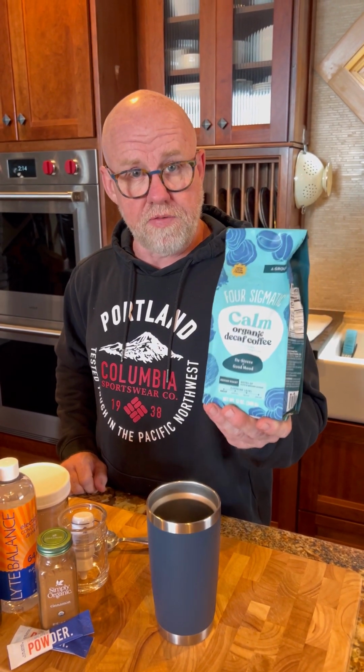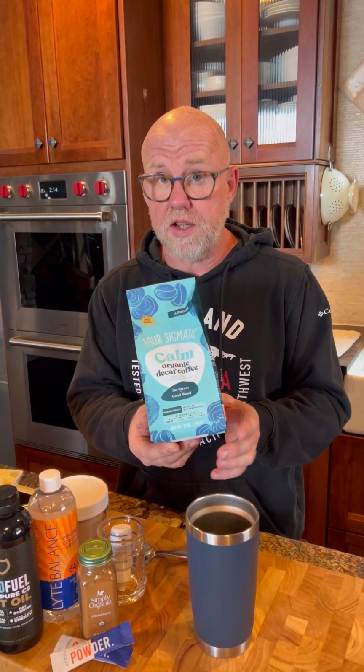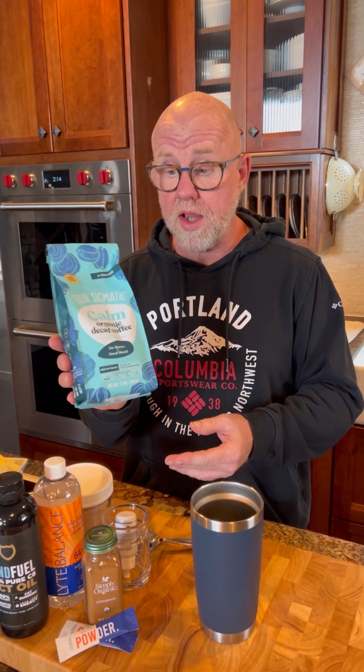Now, you know them for all of their mushroom products, and all of their coffees have mushrooms in them. They have different versions for different things because we have different mushrooms and different adaptogens. The mushrooms are adaptogens. Here we have Calm. The adaptogens here are to help lower your stress levels. So we do put that into a decaf coffee because as much as I like caffeine, you can lower your stress levels by either reducing or eliminating caffeine.